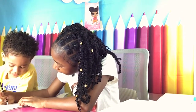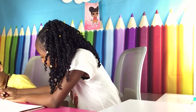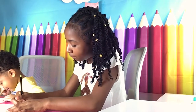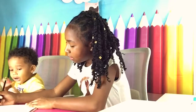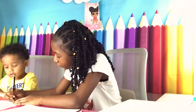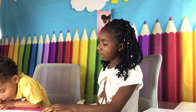How many colors do you want to have on here, Kash? All of it. Do you want to draw clouds? Yes. Okay. So, Kash, you're going to start from right here. We're going to start from right here on the outside and I'm going to draw one big bump. And then draw another one. A big cloud. And then you're going to do the same thing on the other side. Okay, draw. Look, so you're going to draw one big curve like that. Okay, good job, Kash. I like your clouds.